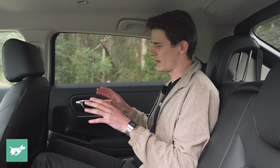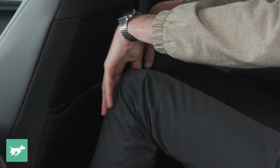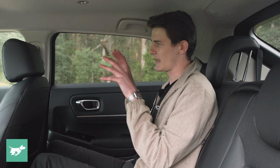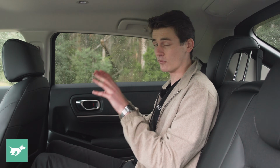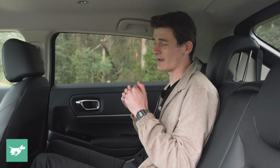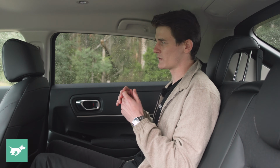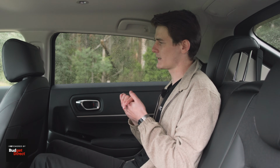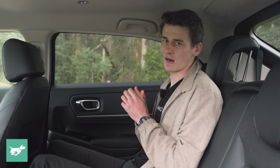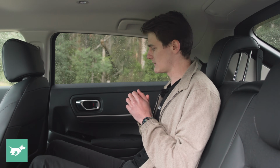The other thing about this car is that even though I've got heaps of leg room, heaps of toe room as well, and a decent amount of headroom, the front seat is 10 millimeters higher than it was before in the HR-V, and that sort of blocks my view back here. I'm 6'2", so if I was sort of 5'10", I might end up getting a little bit car sick in the back due to not being able to see out over the front seat. But yeah, I can't really comment on that because I haven't spent an extended time in the back seat of this car.